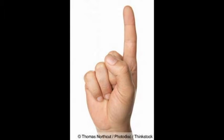Number 2, the index finger. The name for the index finger comes from the Latin indico, which means to point out. Which is also why we use the index finger to point at stuff and at people, to point people out. Although it is second after the thumb, many people claim that this is actually the first finger.